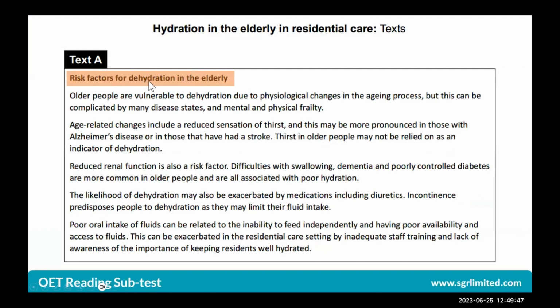So we know it's all about the risk factors in the elderly. What is it because of? The physiological. We've got Alzheimer's disease in there. We've got renal function, exacerbation due to medication, inability to feed. So make sure you analyze and see where they are very quickly. We don't read, we just go through very quickly because we already know what these are all about: risk factors.